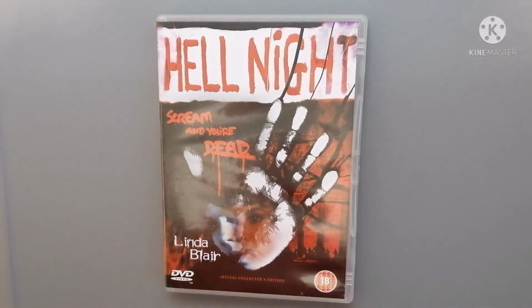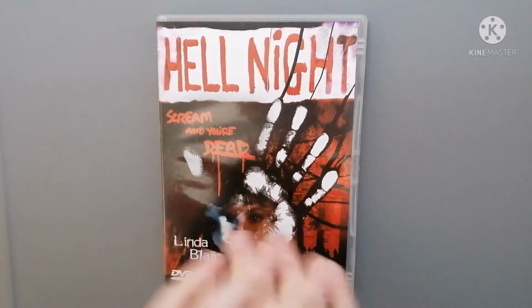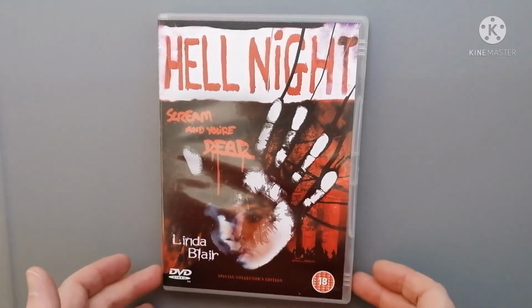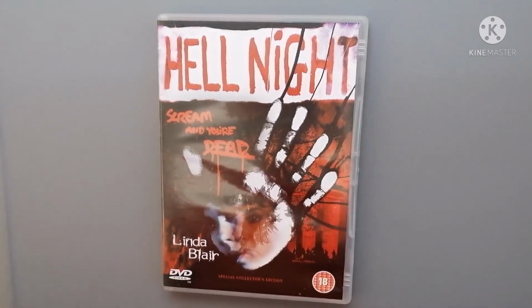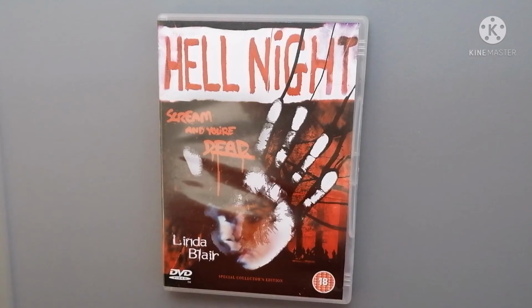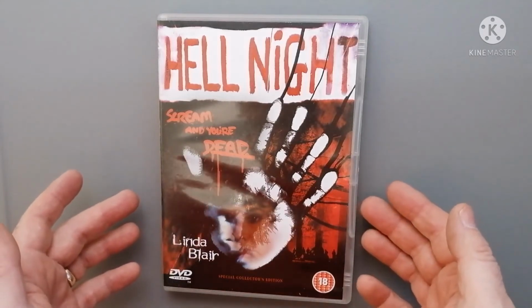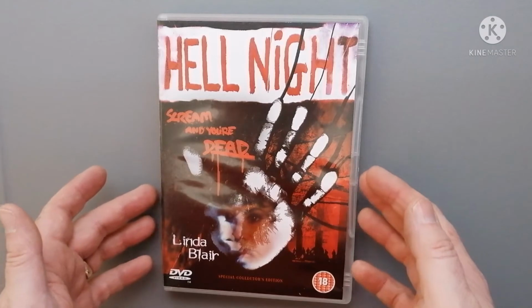But a lot of what Prism Leisure turned out was budget horror stuff, and they've got some really good titles. This stuff now can be picked up for peanuts. I think this particular copy now can be picked up for a couple of pounds second hand. They're always worth looking at, the Prism Leisure releases. Sometimes you get some nice little extras, sometimes you get nothing but the film at all. But this particular version of Hell Night that was put out by them is really nice.